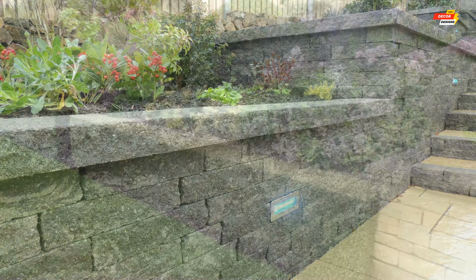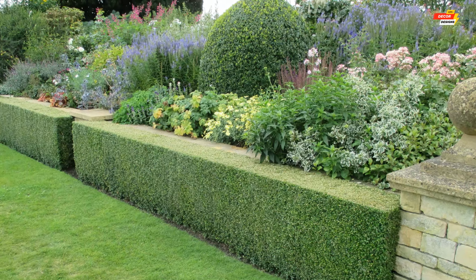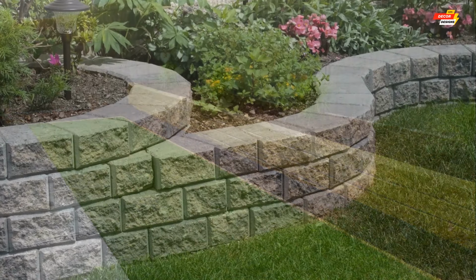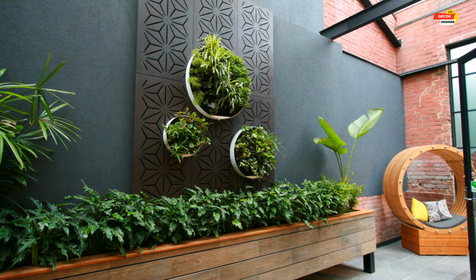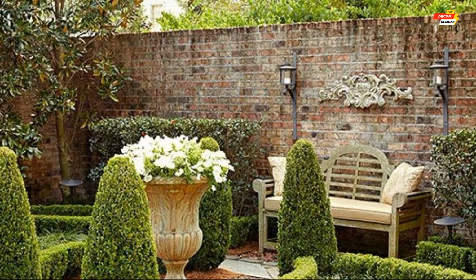First, choose a theme. Selecting a theme can help you create a cohesive and visually appealing look. For example, you might opt for a rustic, modern, or tropical theme. Second, consider the size of your wall. The size of your wall will determine the appropriate scale of your decor. Larger walls can accommodate larger pieces, while smaller walls may require more delicate elements.